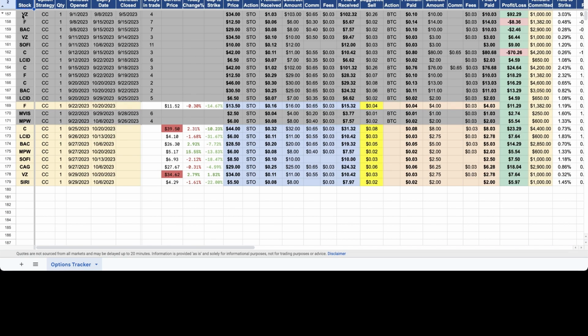First, we have a trade from Verizon, which was a roll transaction from August that I received $103 for. But eventually, I just closed this contract at $10 because Verizon fell pretty hard in the month of September, eventually netting a profit of just over $92. Then we have a Ford, which I had to roll, closing out a $6 contract by paying 14 bucks. That's like an $8 hit there.